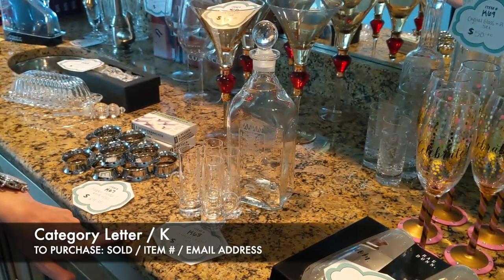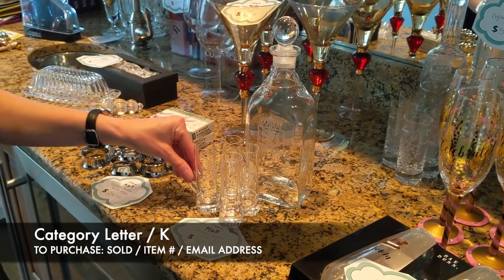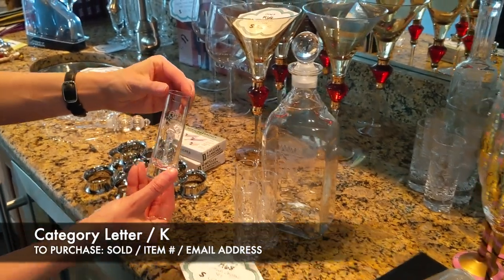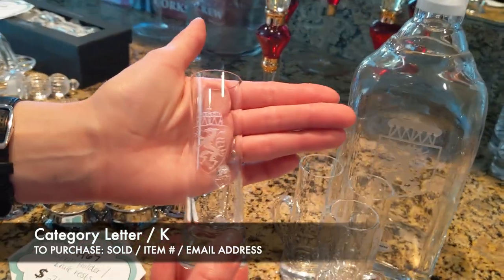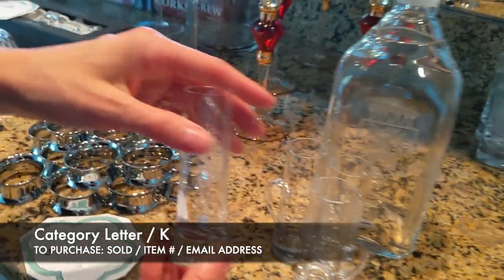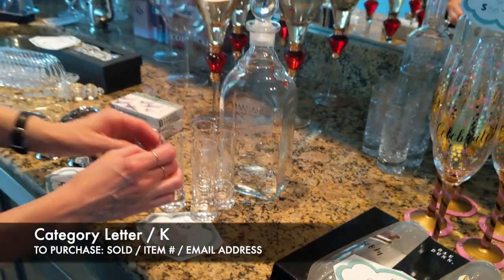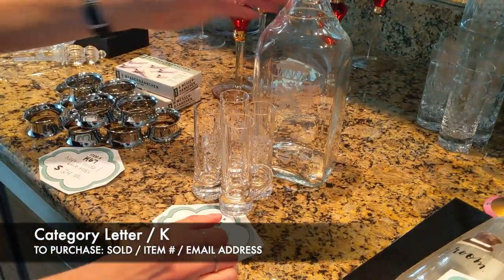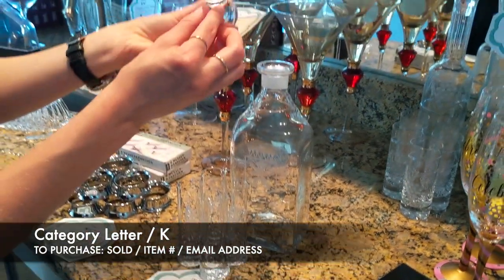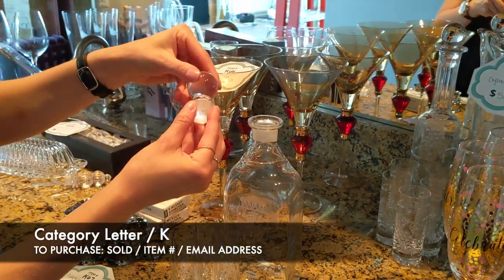Next, we have our German crystal set. And this is actually $40, and it comes with the four little shot glasses here. If you can see that pattern on there. Really pretty. I want to just show you how fine that crystal is. It has a really pretty sound there. Comes with the glass stopper, or the crystal stopper.